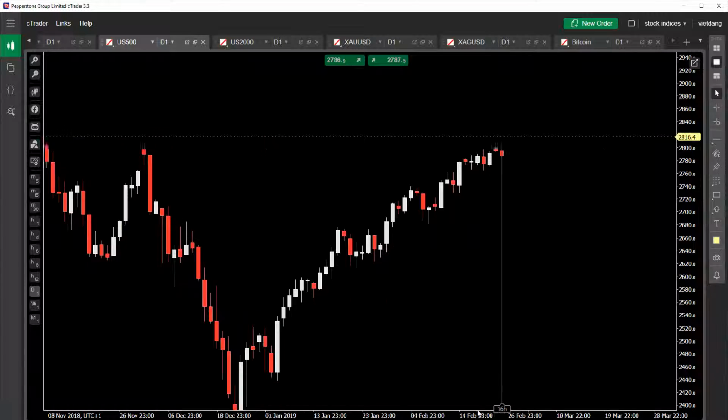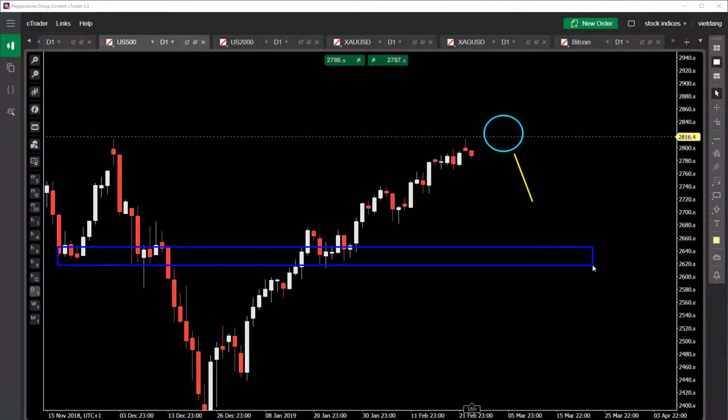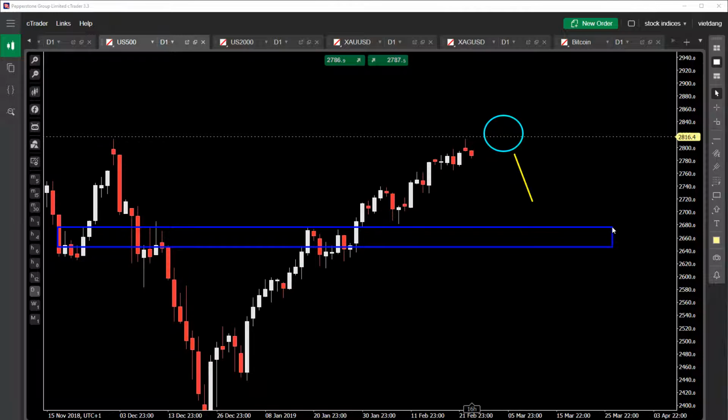So what I'm going to do now is look for sign that this up move ends here, right at resistance. And if that's the case, I'm going to be looking to short. Possibly my first target would have to be around about this area here.